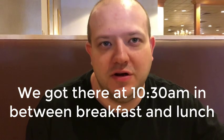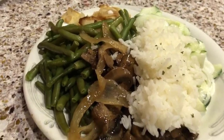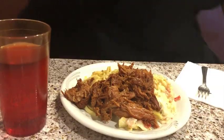Starting out with breakfast and I'm moving on to lunch. And I got some vegetables, rice, and cucumber salad to start off. Chris, how many plates are you gonna get? Probably several. Plate number two. Yep.